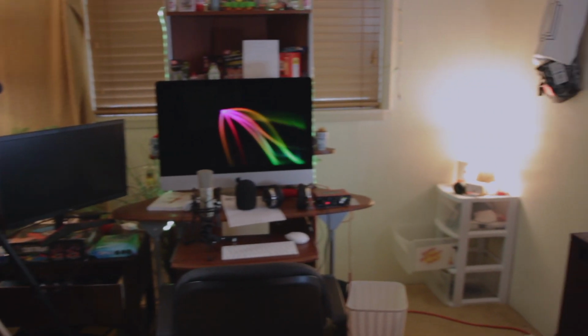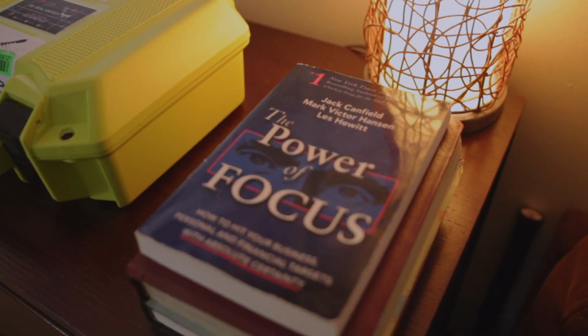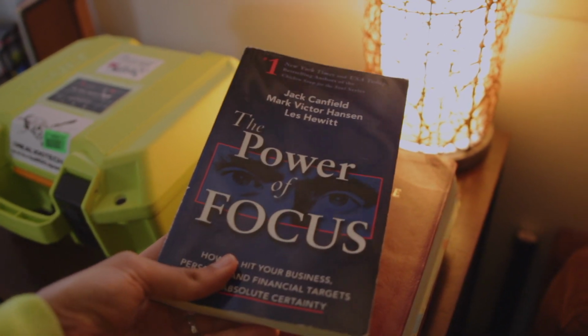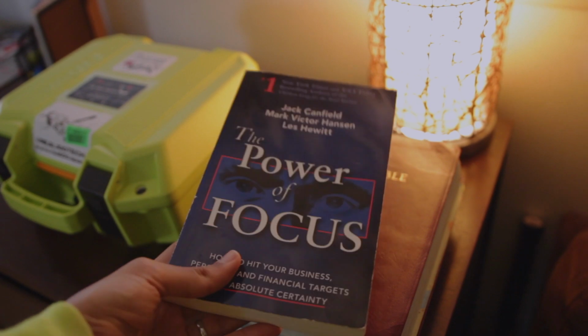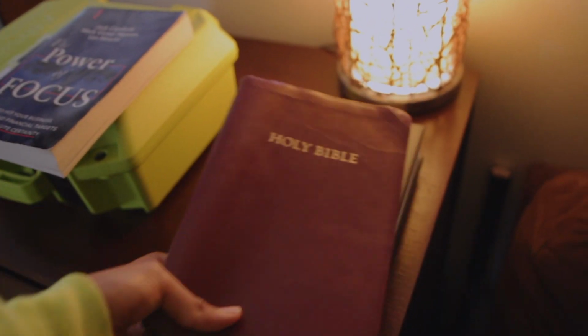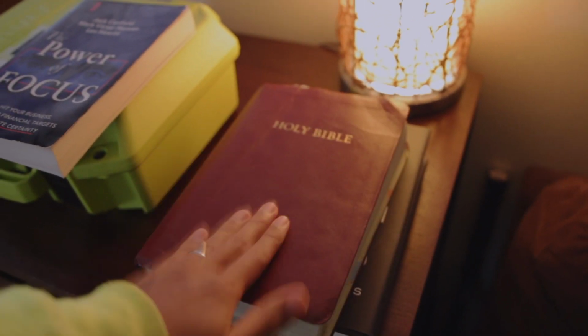Let's see, what else? Kind of a small room. Books. This is extremely important. Really been enjoying Power of Focus. I've read most of it already, and I go over some points. I think it's just something that we can all work on, and it's super essential to everything. And of course, my Bible. Don't really need an explanation. Most important book to me there.